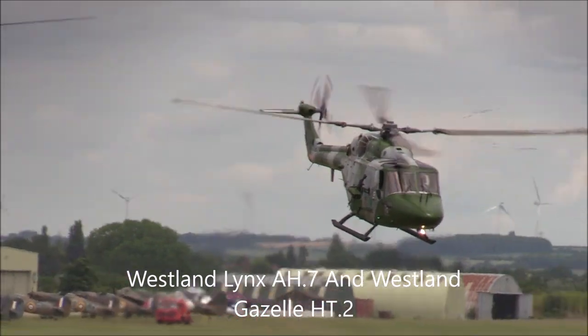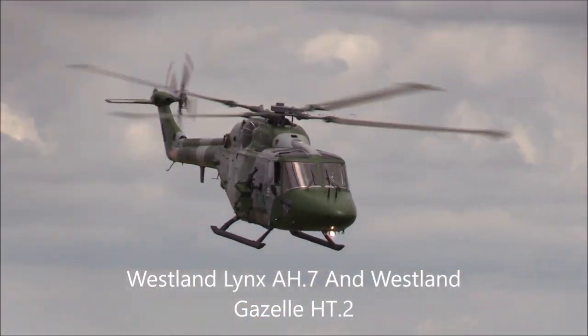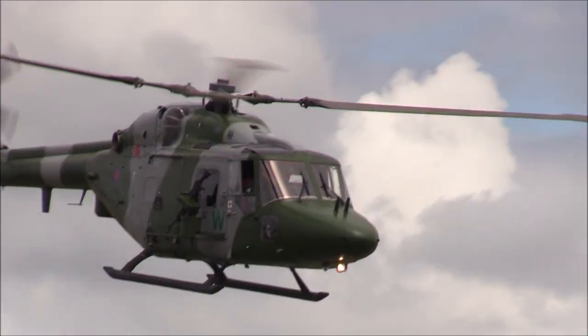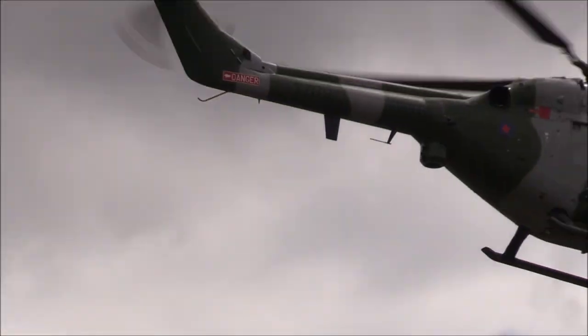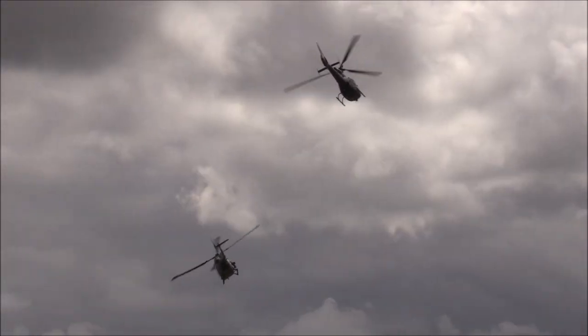They've mounted this two-ship routine in public. We've got the Westland Lynx AH-7 and the Westland Gazelle. Collaboration between Westland.